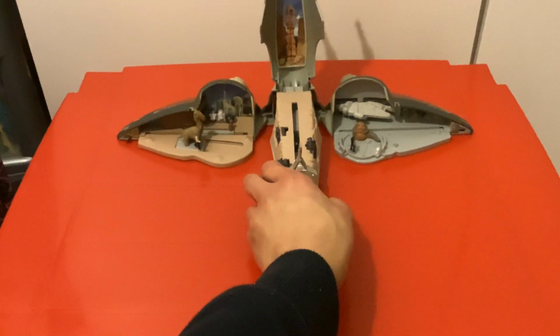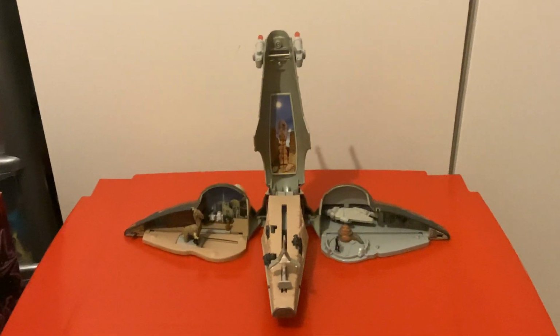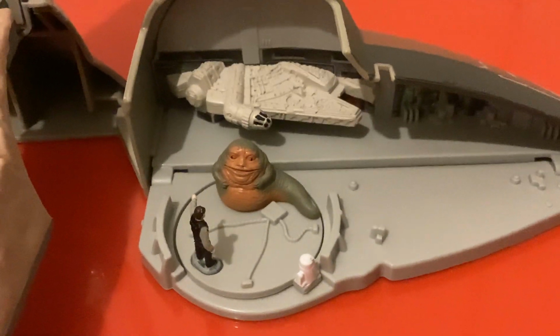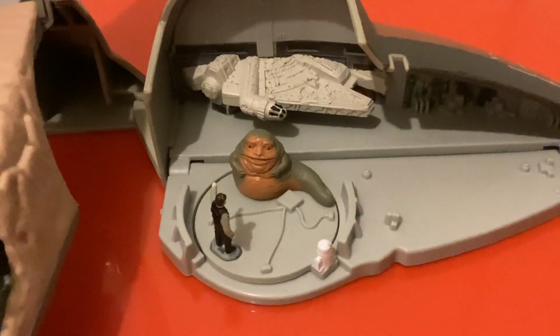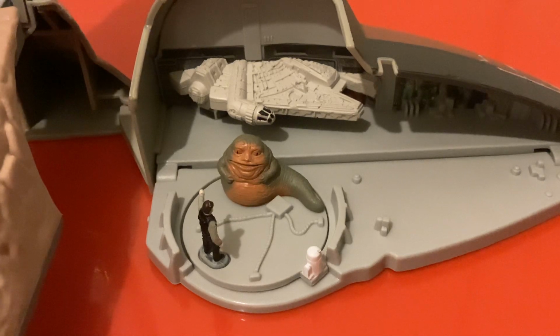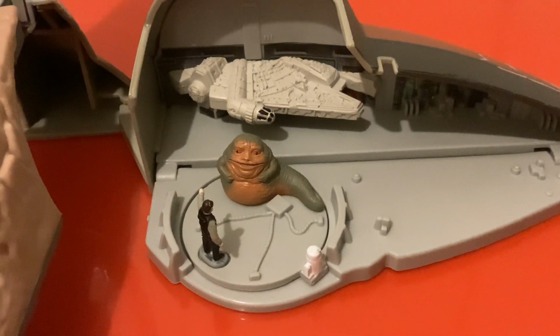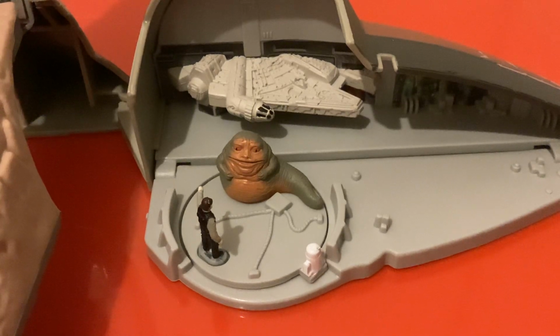Now this bit does have a tendency to move a little bit. So that's the Slave I-Tatooine set all opened up. Now we're going to go to the individual parts. As you can see down here we have the Millennium Falcon relief, which looks really cool. We've got Mos Eisley Spaceport in the background, which is interesting because the other set based on the special edition, the Jabba Mos Eisley Spaceport set, also has a similar setup with Han Solo and Jabba. So it's interesting here, except there is no Millennium Falcon that time.